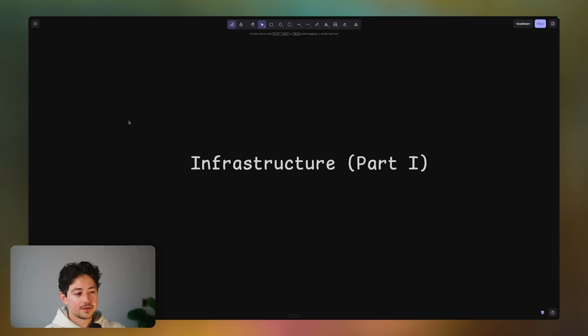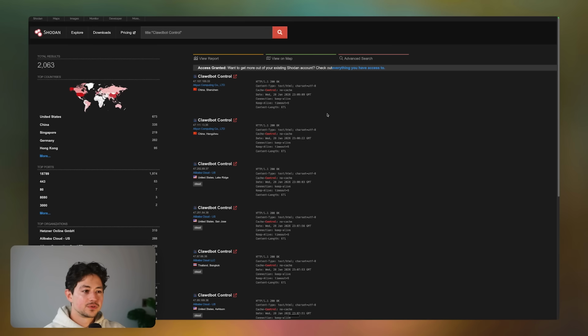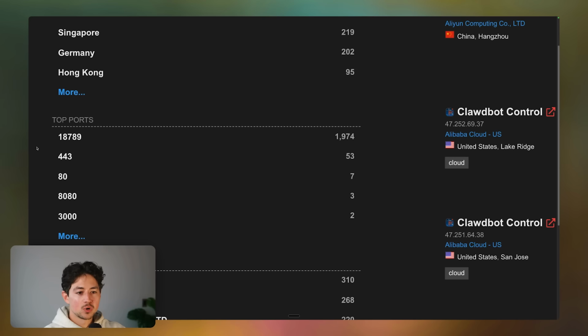So public service announcement, if you're setting this puppy up on a VPS, the first thing you need to do is lock down your infrastructure. What's the biggest issue with infrastructure right now? Well, I guess there are two or three. The first is that the number one most used port right now for access to Clawdbot control is 18789.